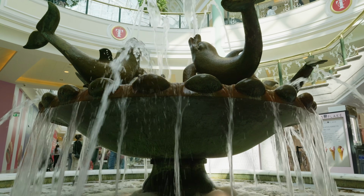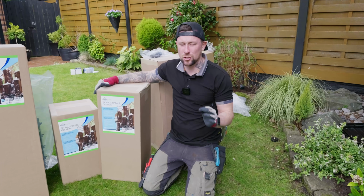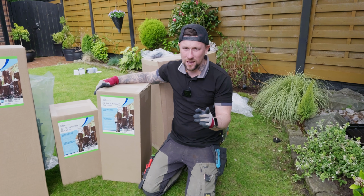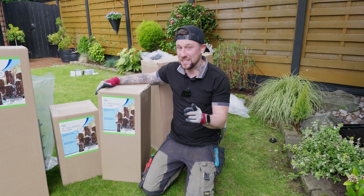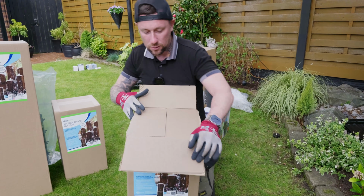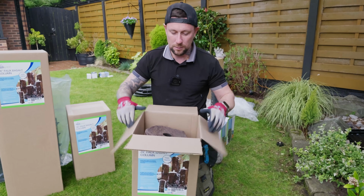Now at the Trafford Centre, all the sculptures and design features were over £500,000. Obviously we have got nowhere near that, but we have got less than 1,900 quid, which is perfect. Now, you've probably not seen these before because they don't get used often, but let me just show you how good they are.